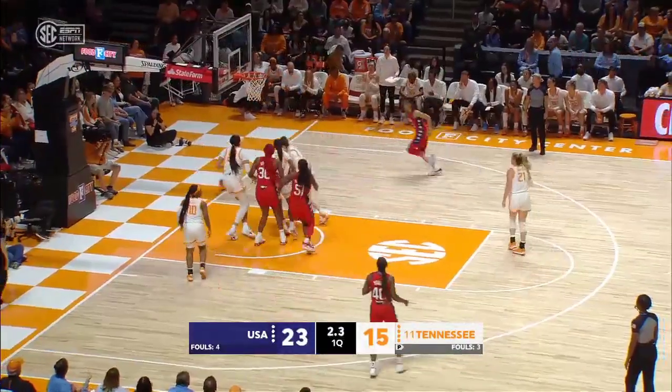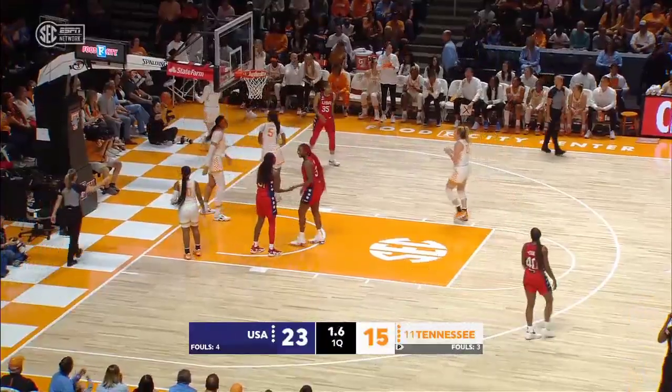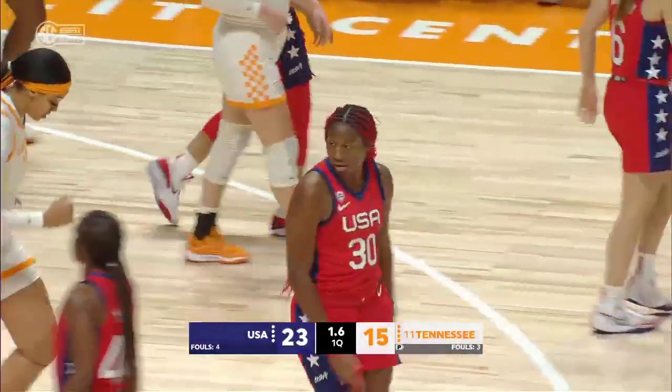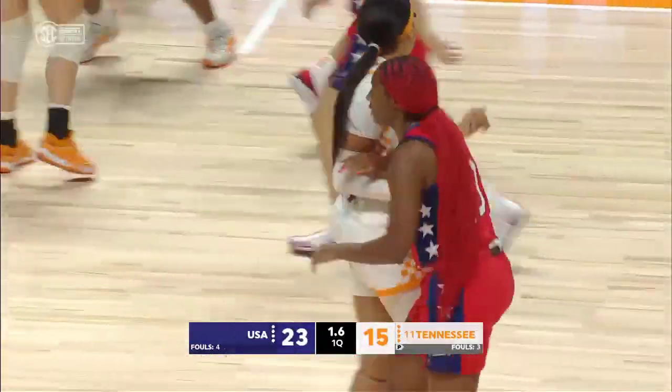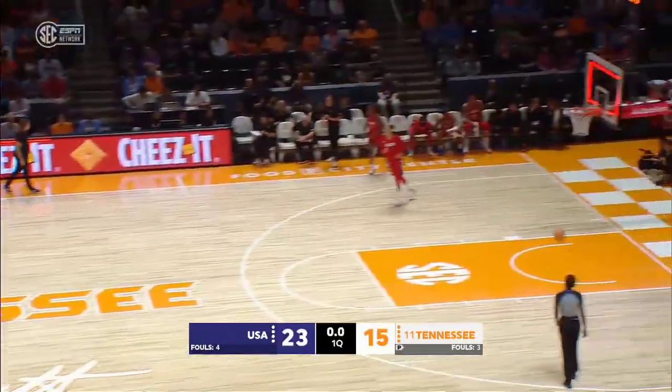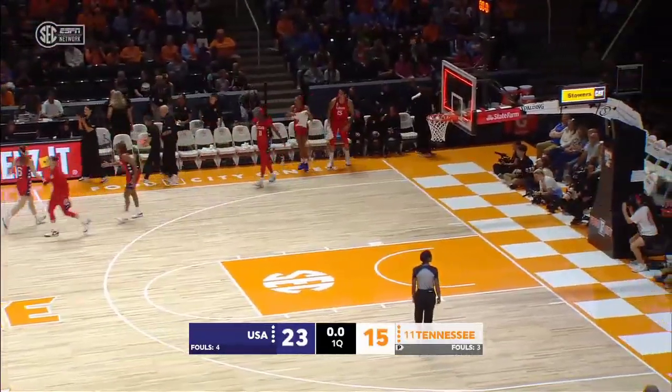Boston bothered by Key and tapped out of bounds back to the Lady Vols. How long ago was that? A long time ago. Desperation heave up, and Wells comes up short.